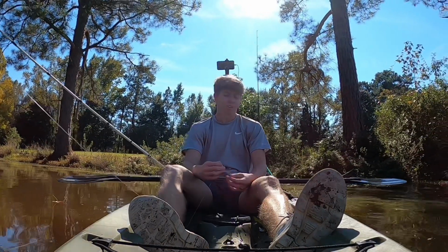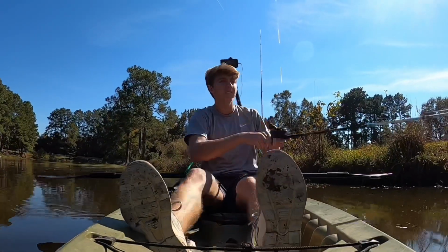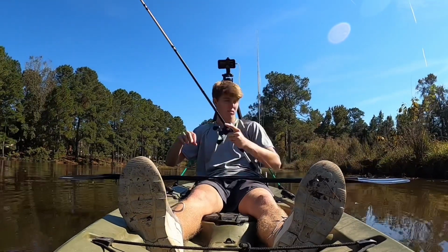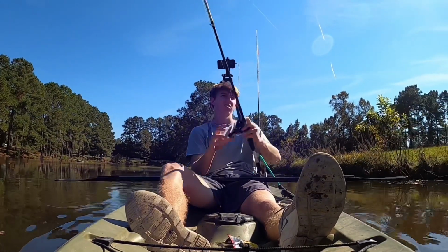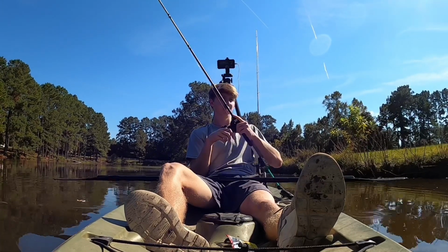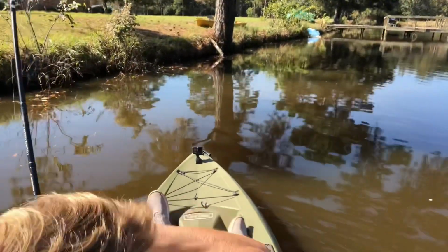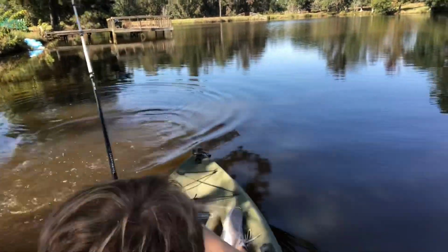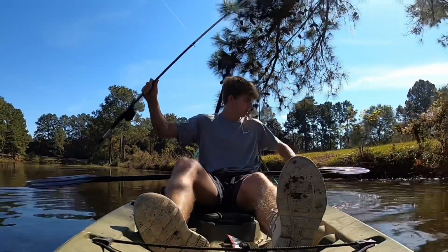Right off that log right there. About where you'd expect one to be sitting. Oh, I missed him. Oh, dragonfly was on me. There it is. Got that one. Oh yeah. Solid fish.